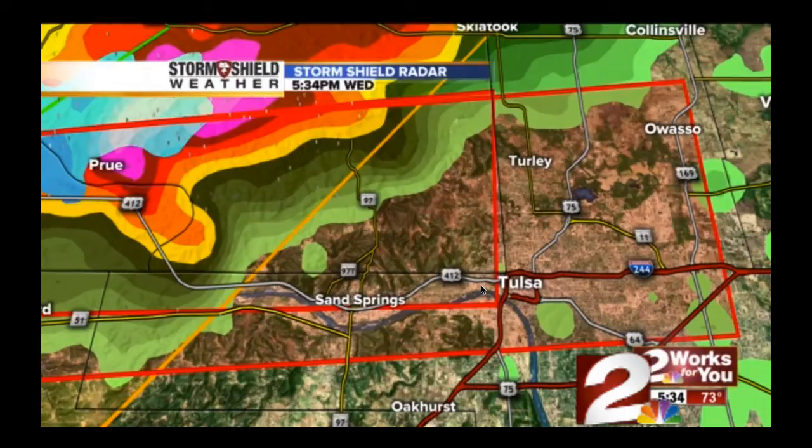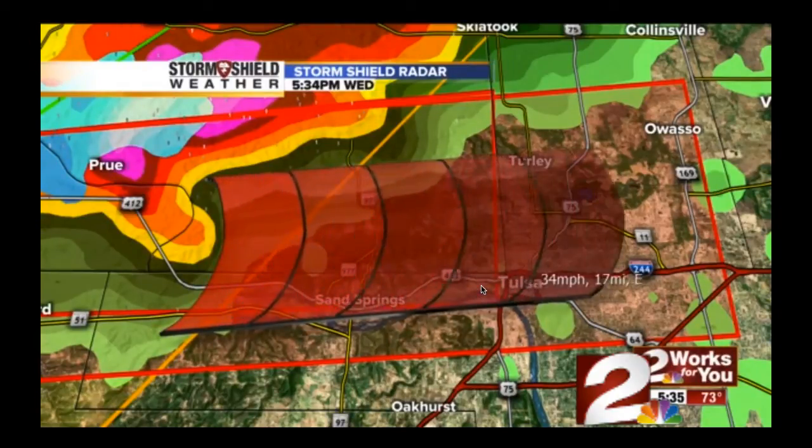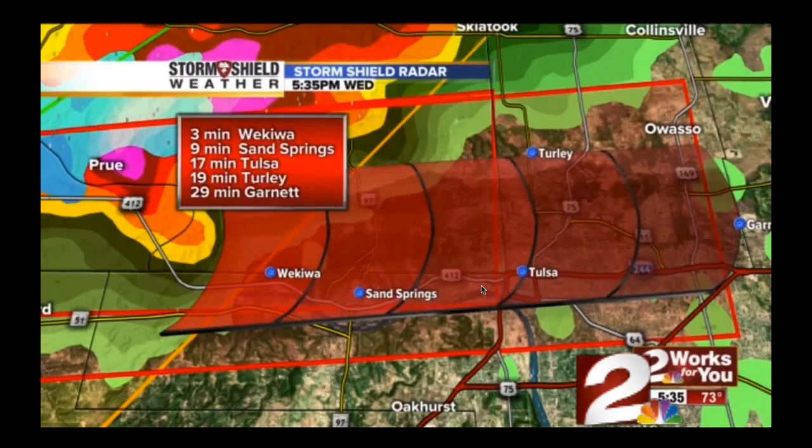So you know what I'm going to do? Let's get the margin of error just a little bit greater, instead of trying to pinpoint exactly where that could be, and we'll see if we can put that into the east. So you've got Sand Springs at about 10 minutes.